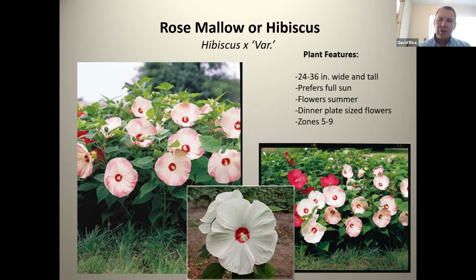Funny enough, they seem very tropical, but they're considered waterways plants because they really don't need that much water. They bloom beautifully in the summer. Interesting enough, the flowers don't last very long. Like one flower may only last a day or two, but it seems like it's putting out new flowers. So it seems like the bush is blooming for a significant amount of time.